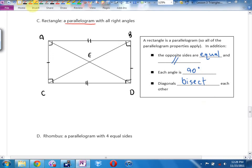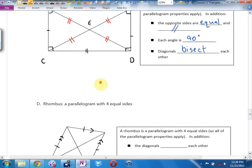And the very last one, and then we're done for today. The rhombus. This is a special type of a parallelogram. It's a parallelogram with four equal sides. Is it the last one? Yes, it is. So a rhombus is a parallelogram, which means all the parallelogram stuff applies. But this is the one that has a whole bunch of things.